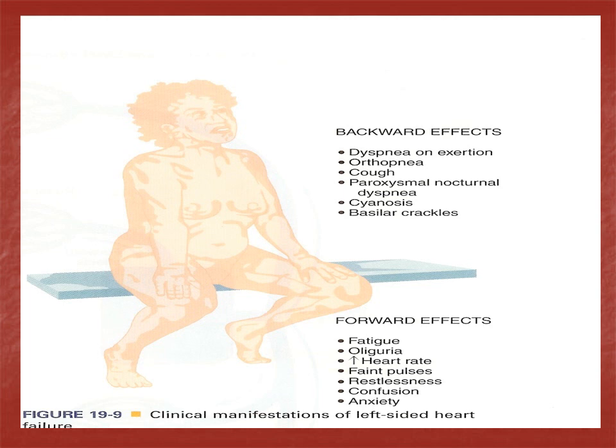This is a nice picture showing some of the clinical manifestations of what we call left-sided heart failure. Again, this shows the backward effects: shortness of breath on exertion, orthopnea, cough, paroxysmal nocturnal dyspnea, cyanosis, rales, crackles, and the forward effects with fatigue, tachycardia, confusion, and anxiety that are very typical.